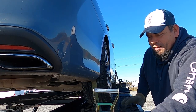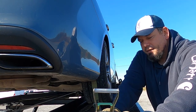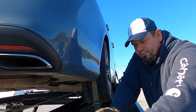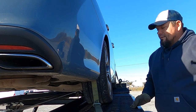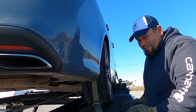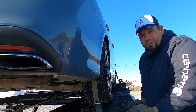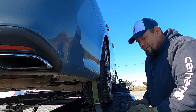Just like with any strapping or chaining, everybody's got their own preference on how tight something is. I've seen people hang off stuff to try to get it tight, but tight's tight, guys. That ain't going anywhere. I've done this hundreds of times. Don't break your stuff. Don't break the vehicle, you know, just get it tight. That's all there is to it.